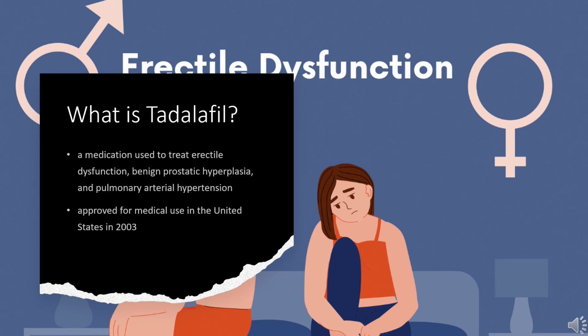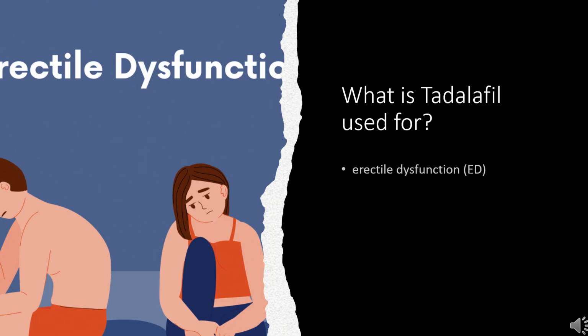Tadalafil was approved for medical use in the United States in 2003. It is available as a generic medication. In 2020, it was the 261st most commonly prescribed medication in the United States, with more than 1 million prescriptions.